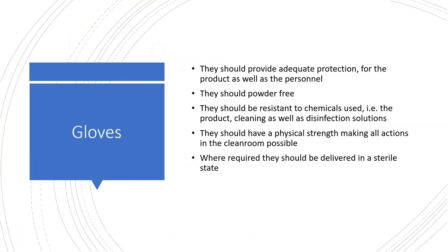Now, with cleanroom gloves, gloves are worn for one of two reasons. They're there to protect the wearer from exposure to dangerous or irritative substances, and they're there to protect clean rooms and products from contaminants that could be introduced through operators, equipment, or airborne particles. And pharmaceutical manufacturers will require sterile gloves, which will come in clean room designated packaging. And these should be resistant to the chemicals used, the product, cleaning and disinfection solutions, for example. They should have good physical strength, making all actions of clean room activity possible without tearing.